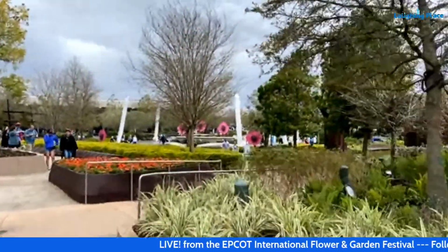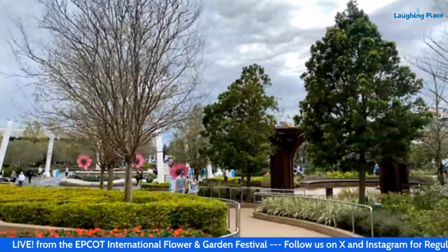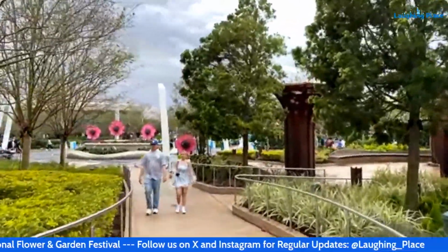So we'll take a walk down here into World Celebration Gardens, the birth of Figment. Yes, so we can see my personal favorite topiary.